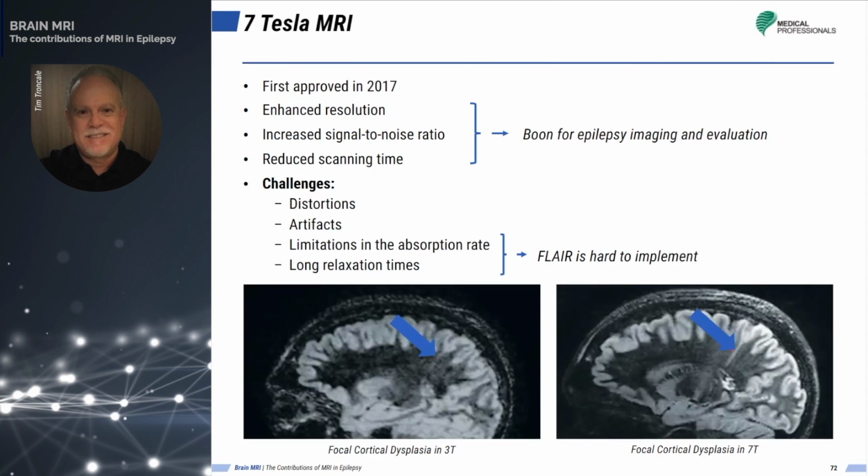The key research supporting this application shows that compared to 3T imaging, the advantage of 7T MR is that it identified 6 out of 21 epileptogenic lesions in patients with focal epilepsy who were MR negative on 3T sequences. However, these benefits come at a price.